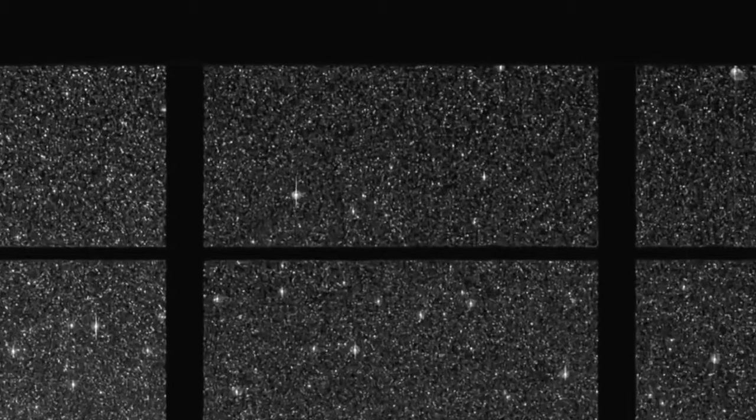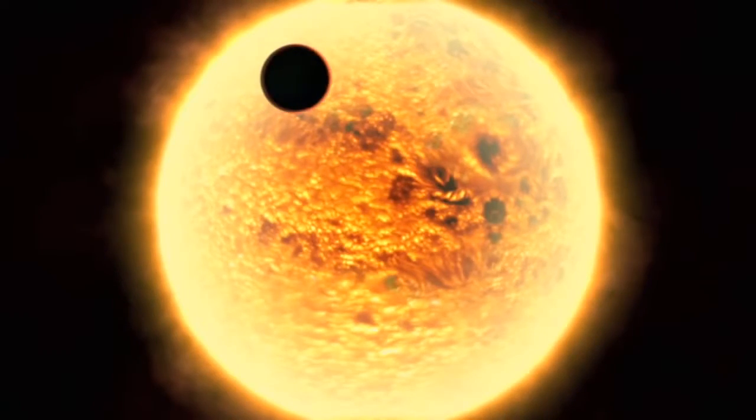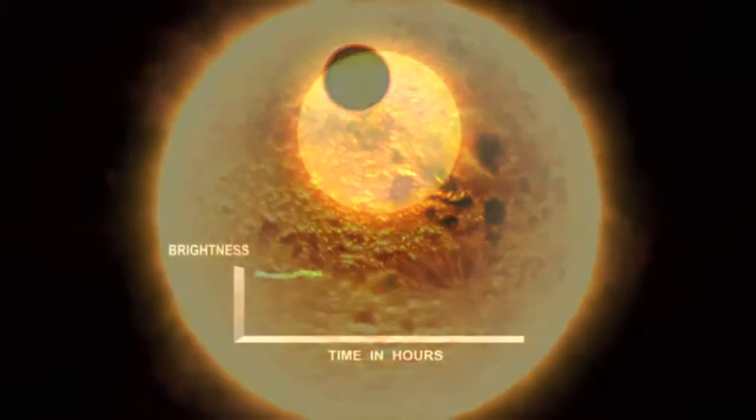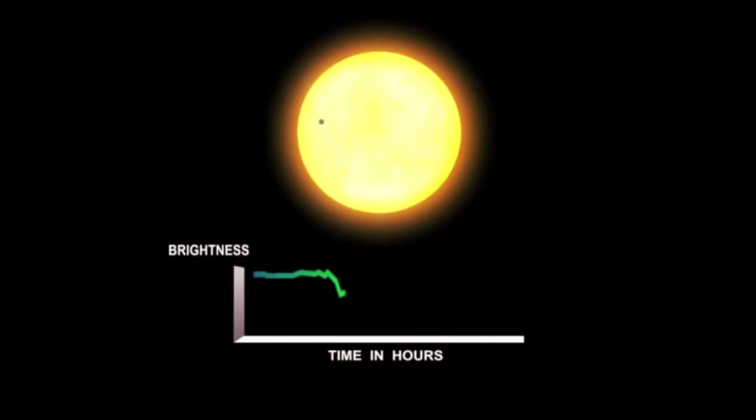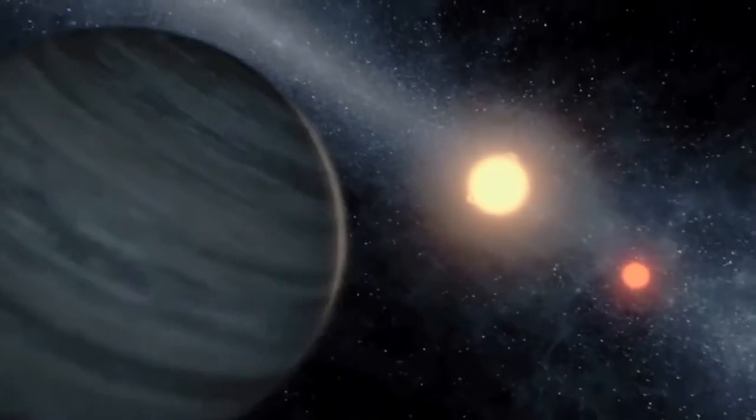The Kepler mission stared at a region of the sky for 4 years, watching more than 100,000 stars. It was looking for slight dimming in the light of the stars. When the light dims regularly, scientists can infer that there's a planet passing in front. So far, Kepler has found thousands of planets.